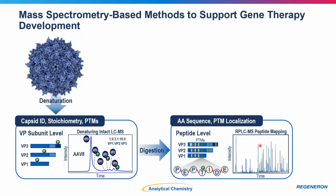So mass spec has emerged as a powerful analytical technique to support the development of AAV-based gene therapy products. And this is largely due to its ability to characterize AAV at different levels. So for example, LCMS-based techniques at the subunit level allow for efficient capsid identification and stoichiometric assessment. And at the peptide level, mass analysis allows us to obtain residue level characterization and quantitation of post-translational modifications.